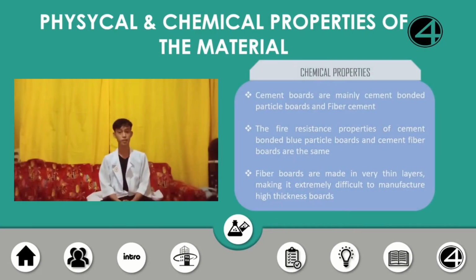Chemical properties of fiber cement boards. Cement boards are mainly cement bonded particle boards and fiber cement. Cement bonded particle boards have treated wood flakes as reinforcement, whereas cement fiber boards have cellulose fibers, which is a plant extract reinforcement. Cement acts as a binder in both cases. The fire-resistant properties of cement bonded particle boards and cement fiber boards are the same. In terms of load-bearing capacity, cement bonded particle boards have a higher capacity than cement fiber boards.